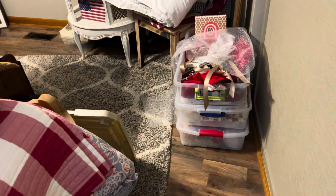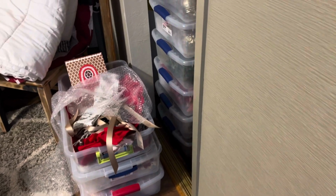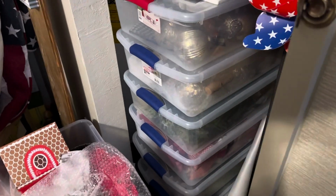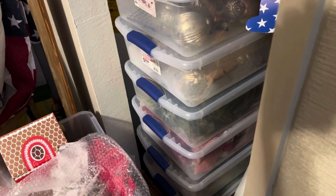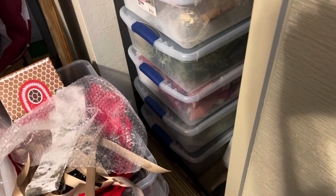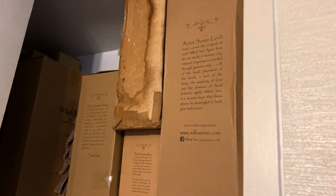And you can see I still have totes over here, and let me just show you. So on this side, look at how many totes I have of ornaments. So I have all of those. There's probably some wreaths in there and some wood pieces that I normally use. But there's that, and then up top, there's all kinds of decor. There's my grandmother's silver tree.